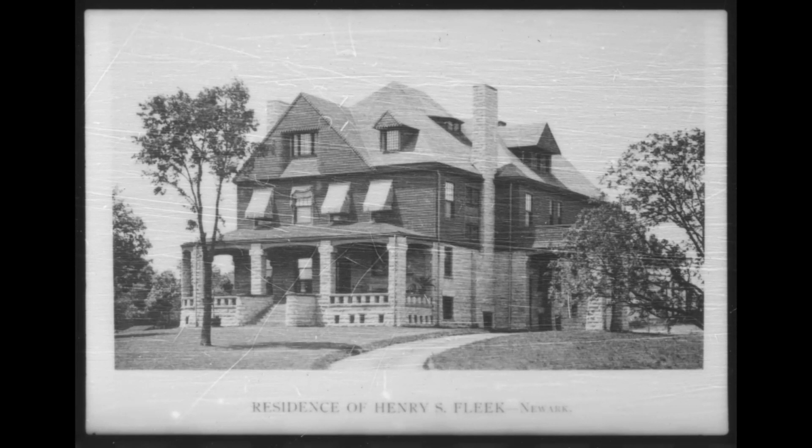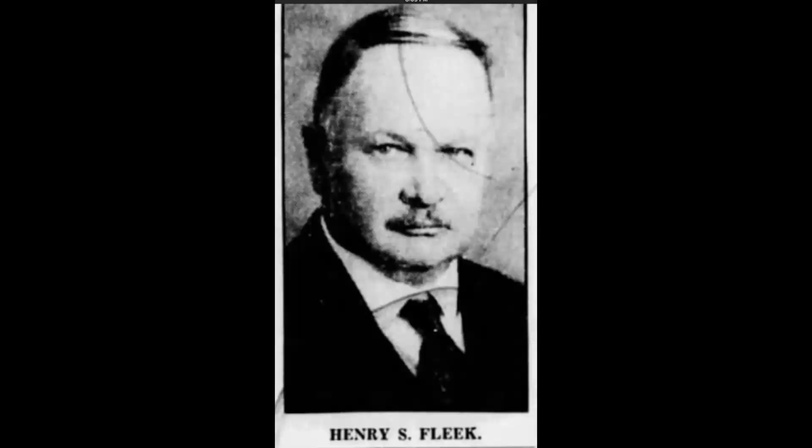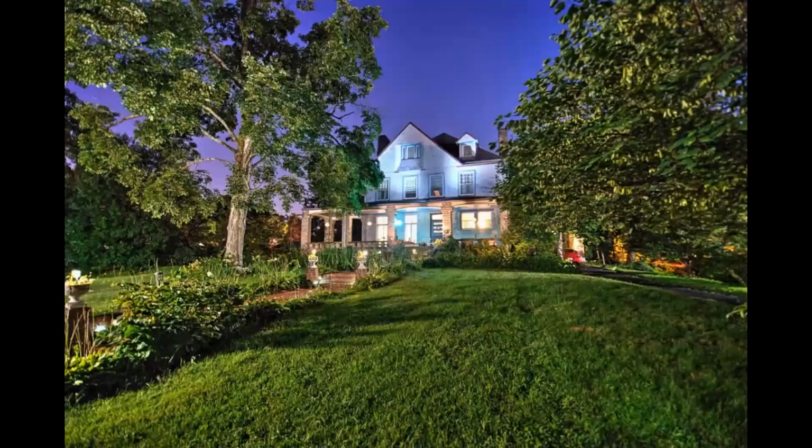So the Fleek family was very successful. This is Henry Sherwood Fleek. Here's a photo of the house now. As you can see, it's really a beautiful house. It's on Hudson Avenue on the corner of Hudson and Elizabeth.